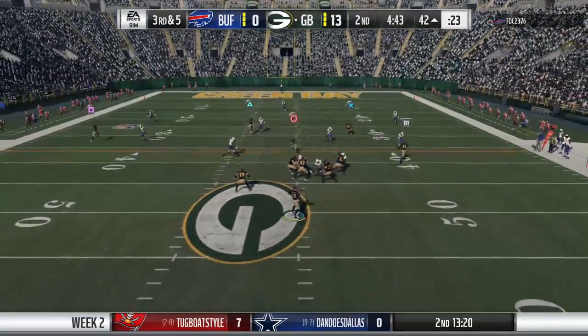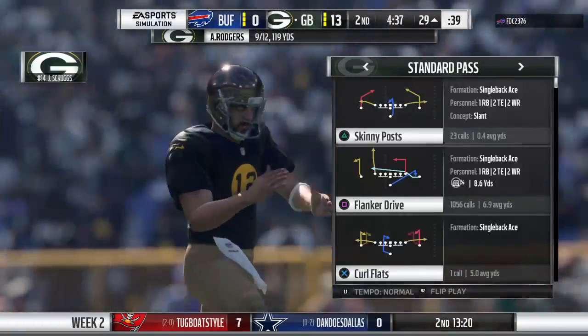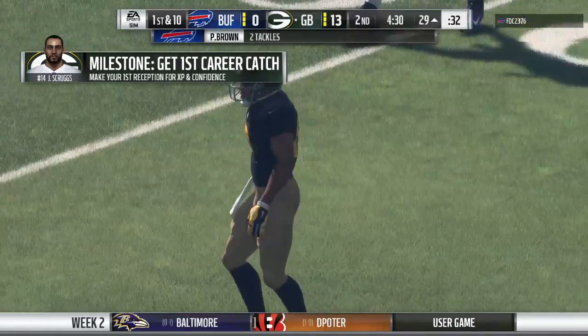Here's Rodgers. Firing quickly here, and that's complete. And he picks up the first before he's taken down at the 29. Give him 12 yards on that one. It earns him a fresh set of downs.